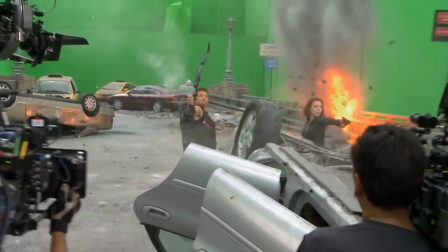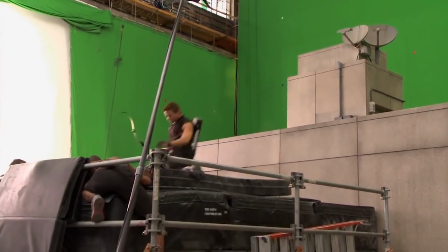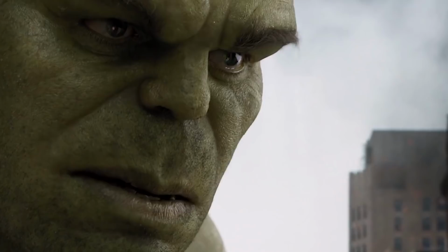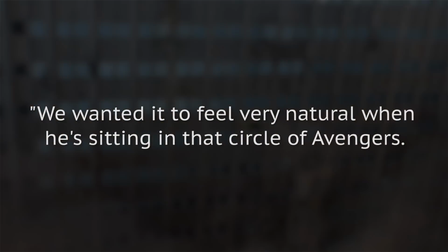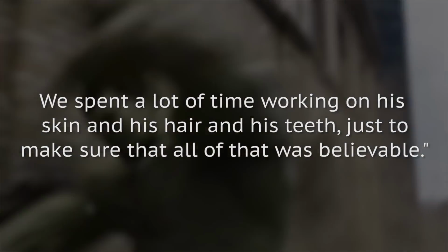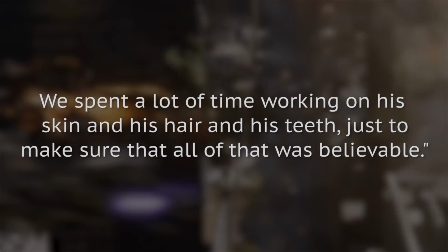Green screens were used during most of the film's action sequences, so the cast spent a good chunk of time reacting to invisible threats and taking cover from fake explosions. The biggest hurdle they faced was inserting the Hulk into group situations. White explained, "We wanted it to feel very natural when he's sitting in that circle of Avengers. We spent a lot of time working on his skin and his hair and his teeth just to make sure all of that was believable."